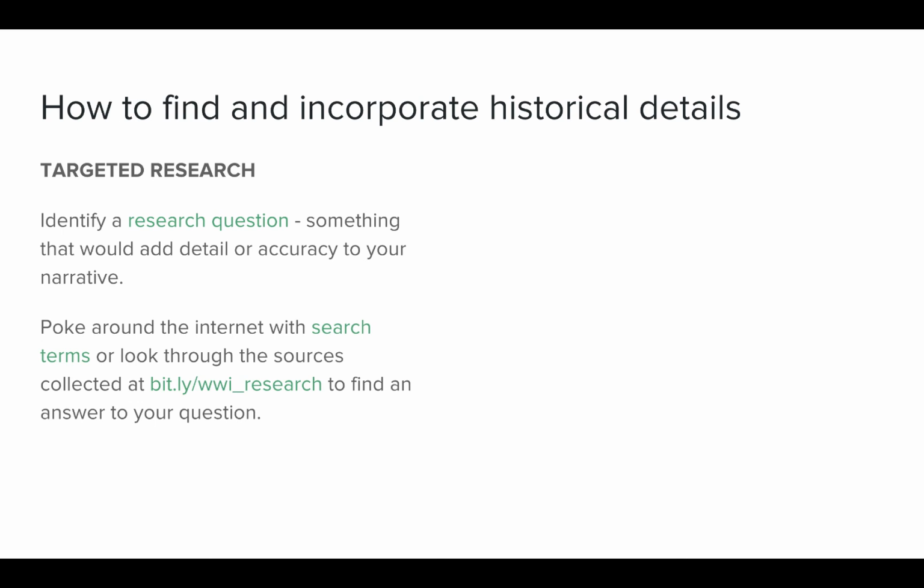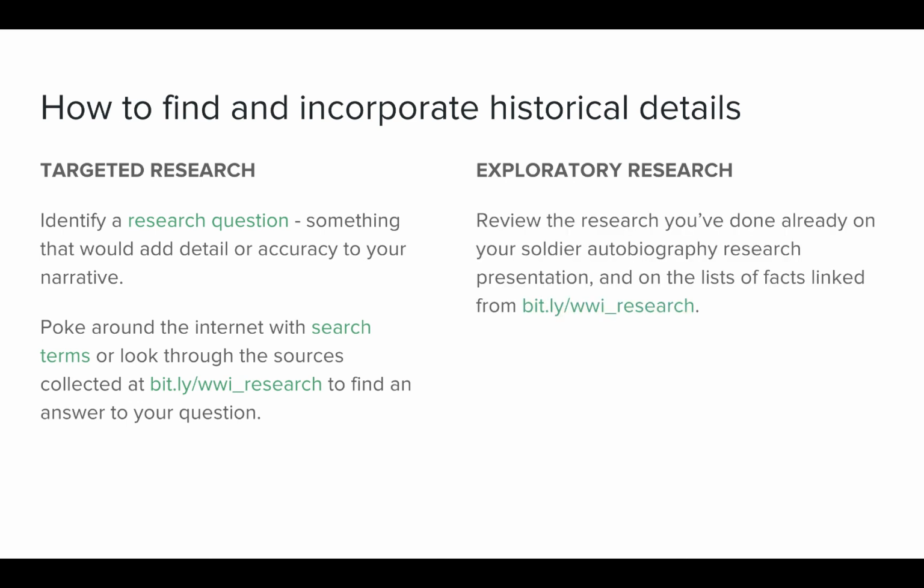or you can look through the sources we've collected for you at bit.ly/WWI_research to see if you can find the answer to your question. Once you've found the answer to your question, you incorporate it into the text, cite the source using EasyBib, and add the parenthetical citation. You can also, though, do exploratory research to see if anything pops up that inspires you.